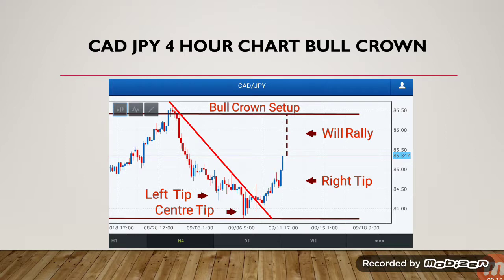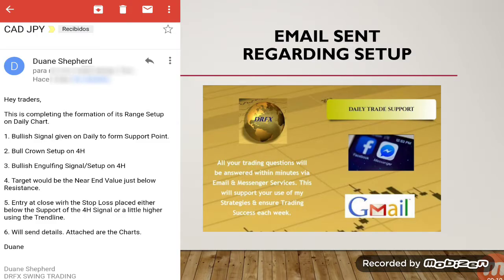So with these strong signals indicating the expected rally, what was done was then to send you guys this email alert, basically informing you and summarizing the trade setup that I identified on this currency pair, and the main technical elements that were supporting and justifying this trade.